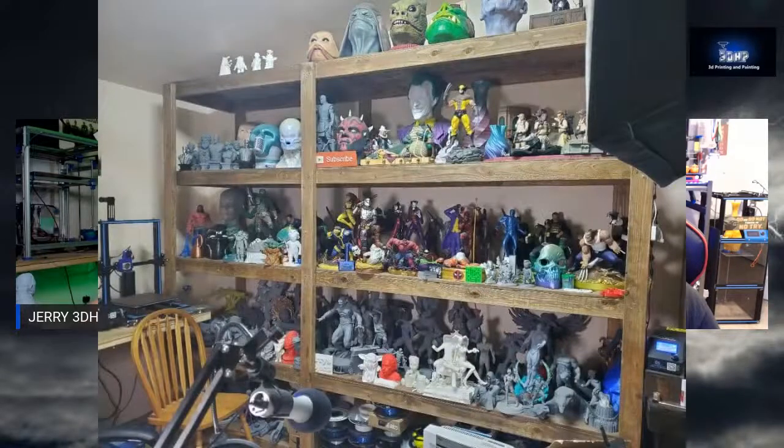I think I have a picture over here somewhere. I'll show some quick pictures if people haven't seen my hobby room. Let's see. There's a lot of my prints. That's not everything, but that's most of my prints. That's probably 85% of everything I have.